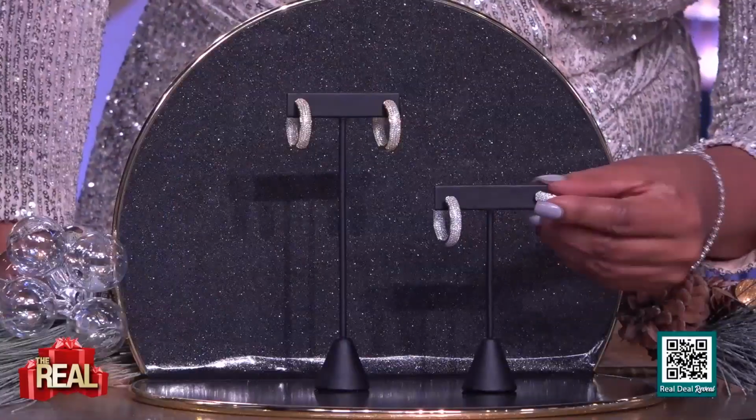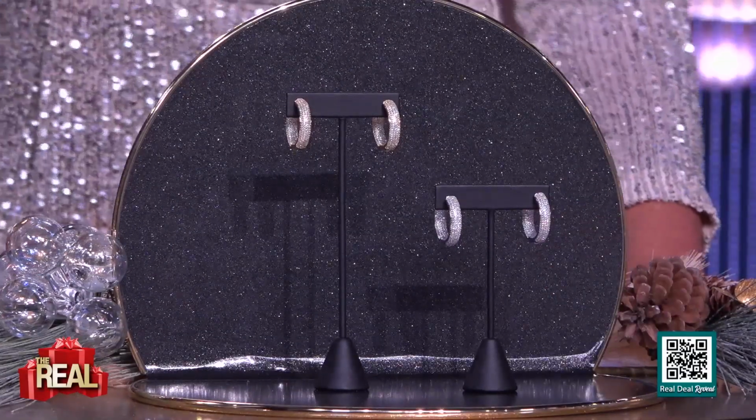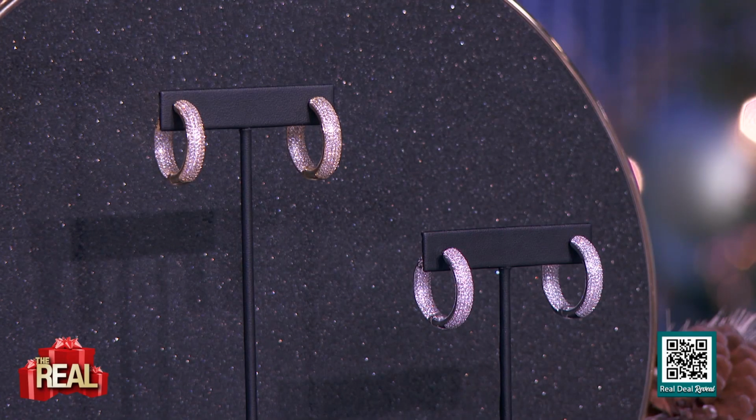Okay, so you know we have to end with some sparkle. Put up the QR code for these Genevieve plated CZ earrings. So add a stunning finishing touch to your outfit with these beautiful CZ earrings. The huggy design is sleek, subtle, and a total head turner. The all over cubic zirconia pave adds glamorous sparkle for any occasion. And you can choose from 18 karat rose gold plated, 14 karat gold plated, or white rhodium plated. Finally, stylish pieces designed to fit into a modern lifestyle.